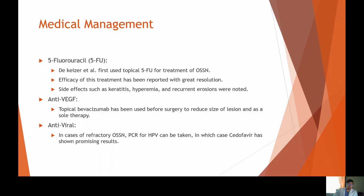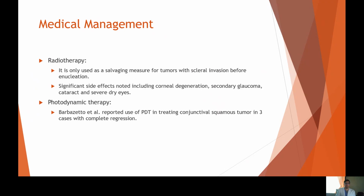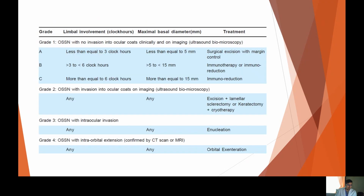Antiviral: in cases of refractory OSSN, PCR for HPV can be taken, in which cidofovir has shown promising results. Radiotherapy is only used as a salvage measure for tumor with scleral invasion before enucleation. Significant side effects are noted, including corneal degeneration, secondary glaucoma, cataract, and severe dryness. PDT: Barbazetto et al. reported using PDT in treating conjunctival squamous tumor in 3 cases with complete regression. The problem with PDT is always that the agent itself is not available.